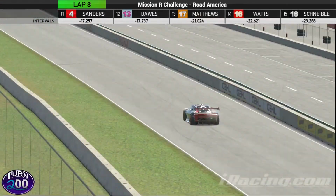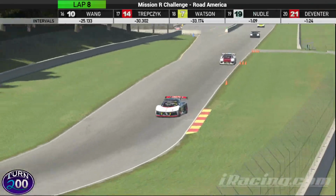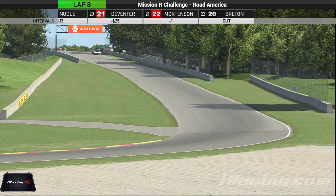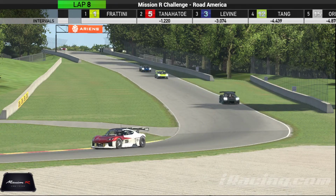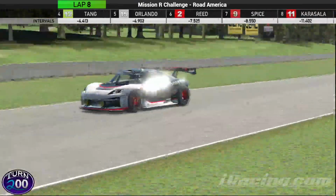So Christian Tanahato has certainly been closing in on Dario Frattini the last couple laps. The gap was up over 2 seconds when Tanahato found his way into second. It is now 1.3 seconds. As he gets closer and closer down a lot of these long straightaways, he'll be able to get more into an effective draft window here. And just 2 laps to go.